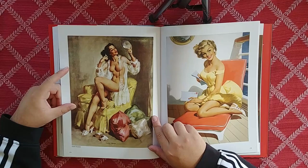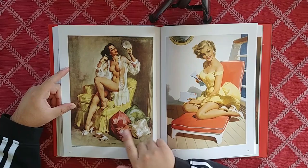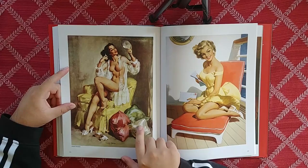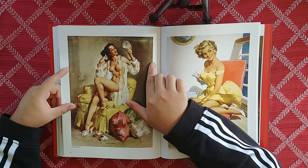Look at the way he did these pillows. Oh my goodness, it has that silk feeling. You can see the big, broad strokes, but if you squint, it's all right there. It all just becomes realistic, dude. Man, look at that expression. Look at that titty, dude. Wow. I don't know if she has big areolae or just very light areolae.